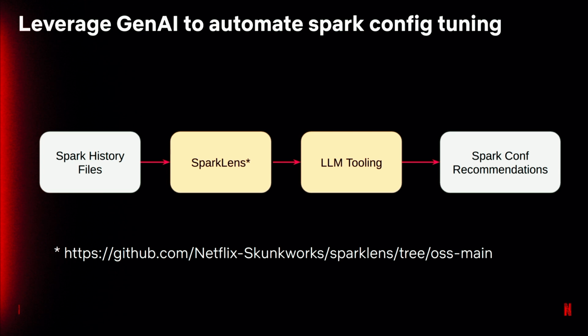Is it by Qubole? Yeah, Spark Lens came out of Qubole. It hasn't been updated for a while, and so we made a fork of it and updated it to Spark 3, and also started adding some additional analyzer rules to it. And if you're interested in adding analyzer rules, please come and join us.